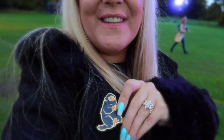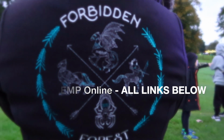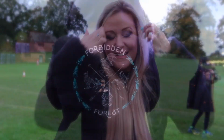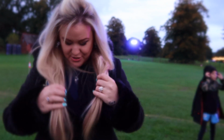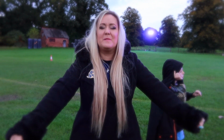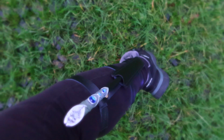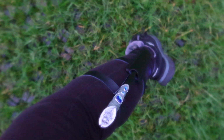Thank you, Astrid, for sending me this gorgeous Niffler. He's now on my Forbidden Forest coat. If you can't wear the Forbidden Forest coat to the Forbidden Forest experience, then where can you wear it? This is by EMP, and I absolutely love it. A wand holster. I got my Ravenclaw wand with my wand holster from Goblet of Fire, which was a limited edition leather wand holster.